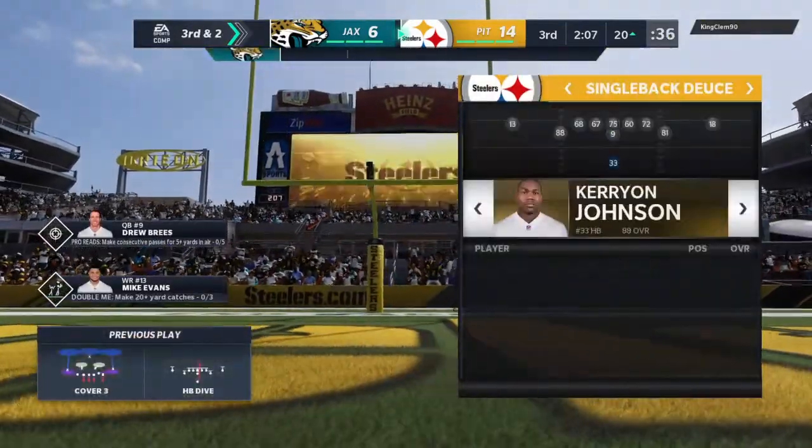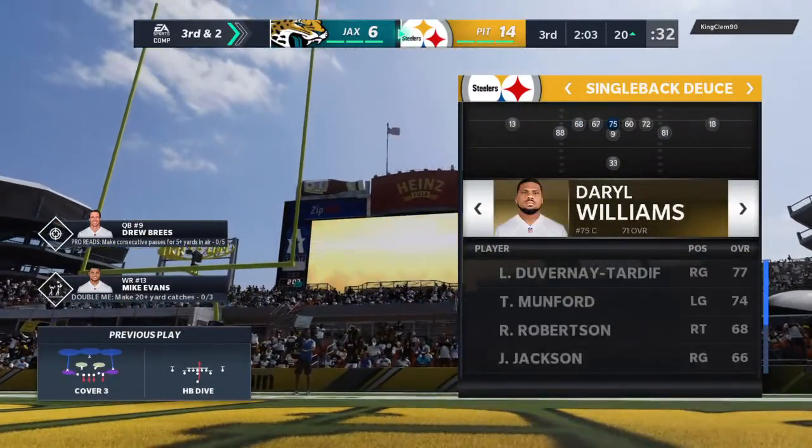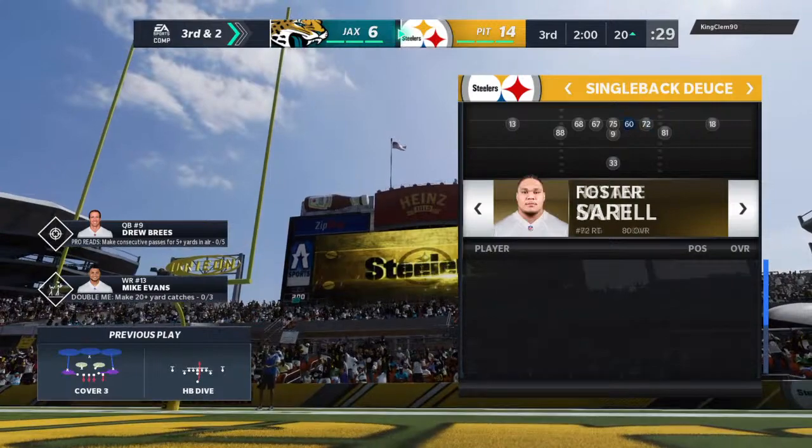He's brought down. Just not a whole lot of room to operate there on that carry. No, not at all. They did a really nice job staying in their proper places and not allowing any lanes to open up.